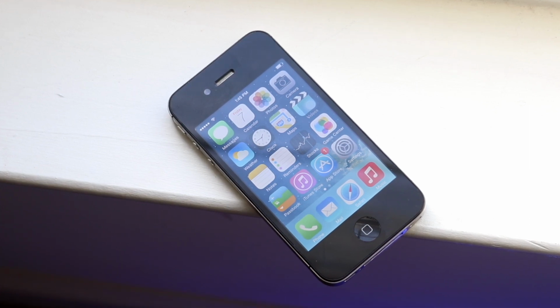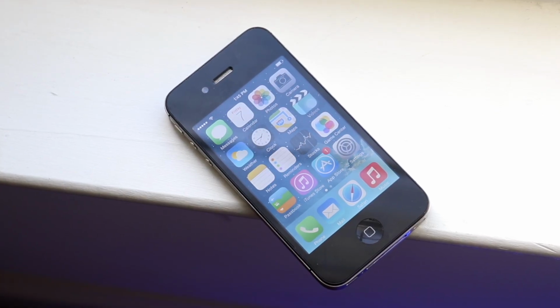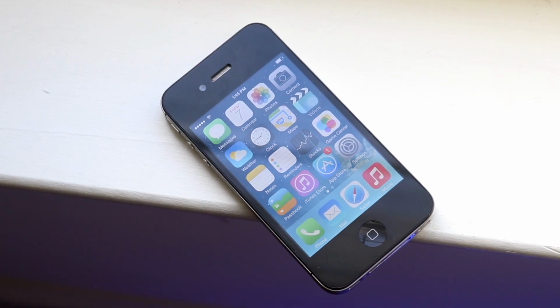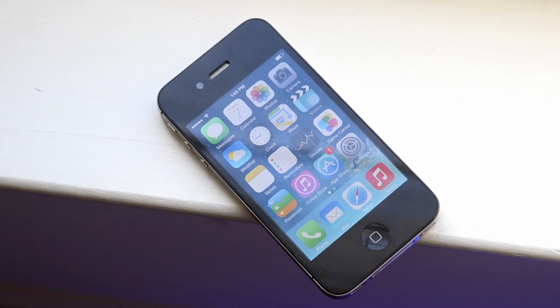Now, starting off with the front, this thing had a very good 3.5-inch IPS panel, and this was a really good panel coming from the 3GS. It still had pretty much the same amount of bezel, but we did get that front camera as well, which is another pretty big advantage for this specific phone.